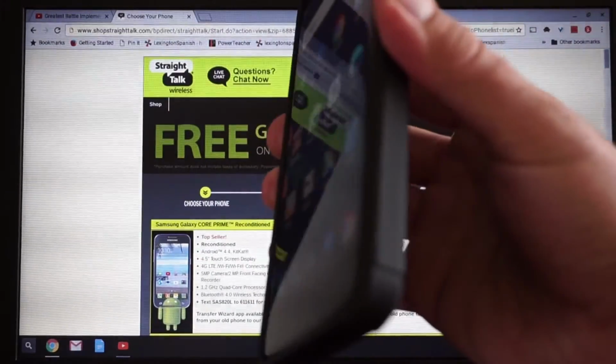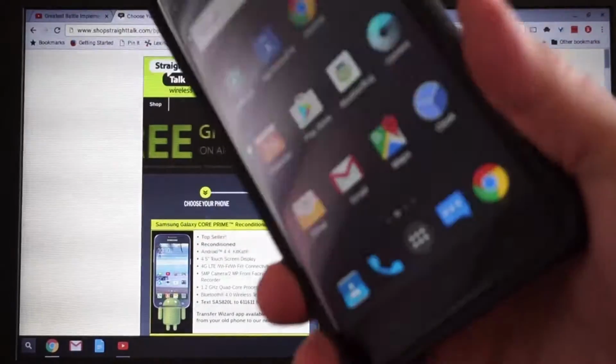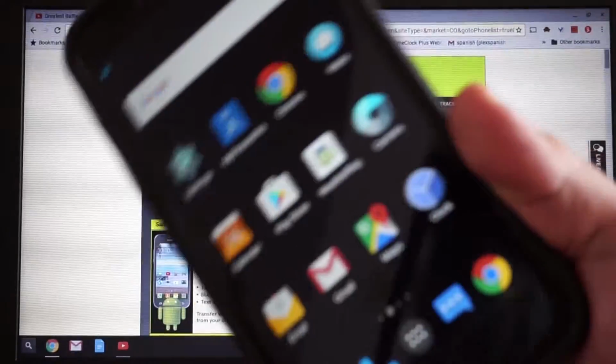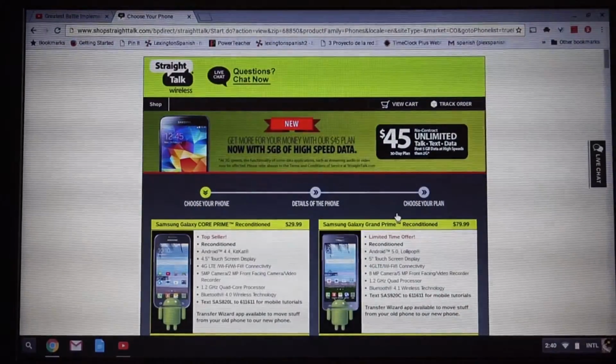I did get a case from Phonalicious on Amazon. I believe Phonalicious is the name of the vendor. It's the same type of case that I have on my LG 22C Power. Great case. $9, $10 delivered. Works great, and it came with the screen cover.